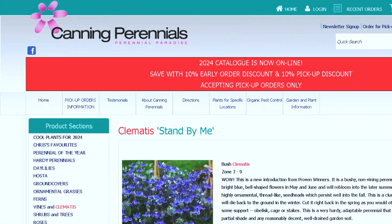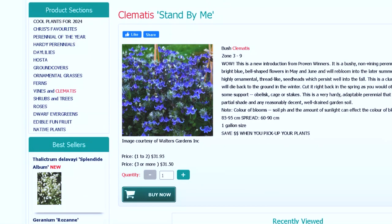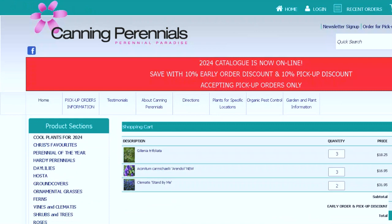blooming is done. If they're bred with Clematis integrifolia, I believe they'll make great cut flowers, and even if they are not in bloom, their foliage will make great fillers. So I'm hoping that I get 2 of those.